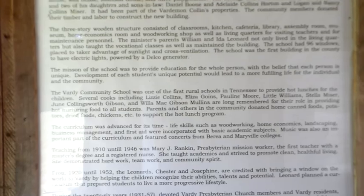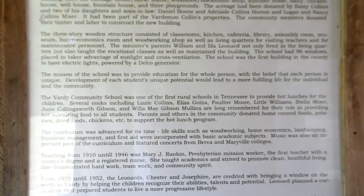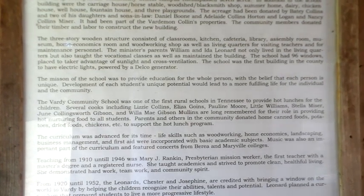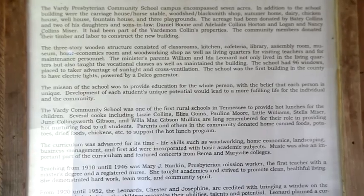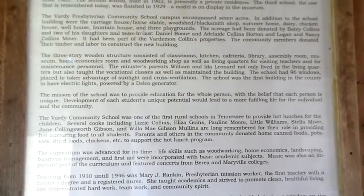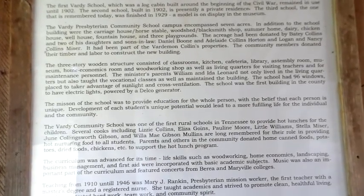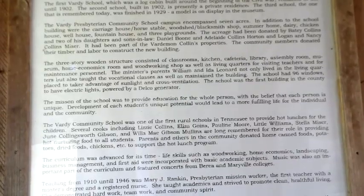The 3-story wooden structure consisted of classrooms, kitchen, cafeteria, library, assembly room, museum, home economics room, and woodworking shop, as well as living quarters for visiting teachers and for maintenance personnel. The minister's parents, William and Ida Leonard, not only lived in the living quarters, but also taught the vocational classes as well as maintained the building.